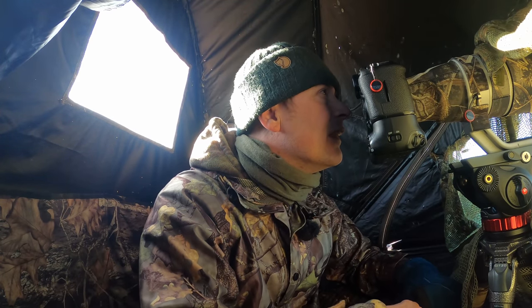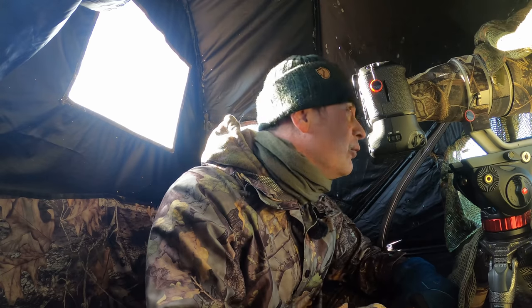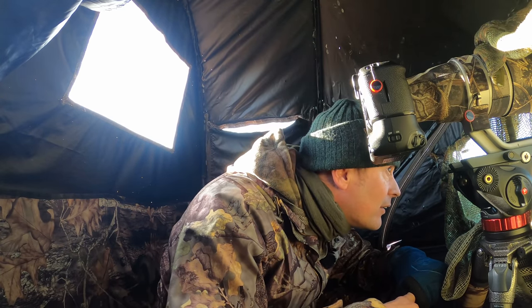Getting some beautiful full frame shots here. Nigh on full frame. So today, obviously, I've got the 5D3 again and the 500 with no teleconverter fitted. Shooting about f5.6.